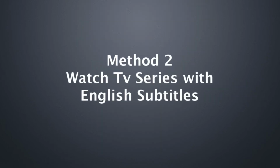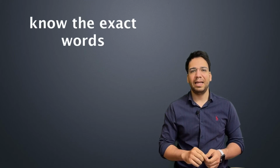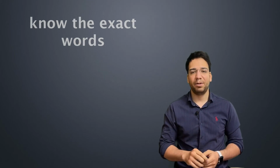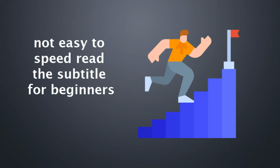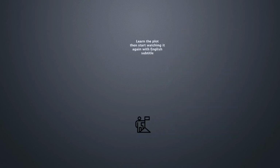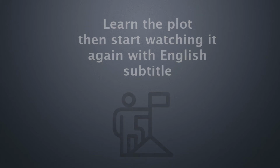Method 2. Watch TV series with English subtitles. Actually, with this method, you know the exact English words that are being spoken. It is a good way to learn English vocabulary. But this approach can be challenging if your English reading skills are poor. It's not easy to speed read the subtitles during a fast talking scene. So if you have trouble with English subtitles, you can watch a show with subtitles in your language first to learn the plot. Then watch it again with English subtitles to learn the vocabulary.